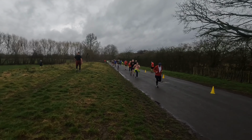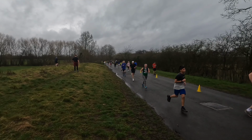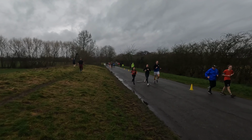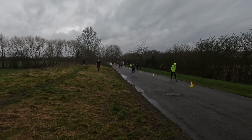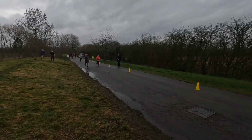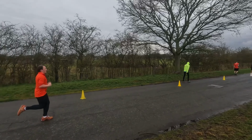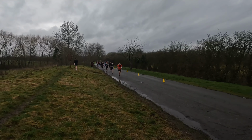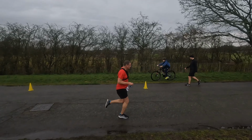People here putting in a good effort. Back of the field, all going for their personal times. It's a great thing about Parkrun, is that everyone's got their own ability and they have their own time. And what I found about this course as well is the paths are quite wide, and it did really thin out quite quickly. So everyone running together was sort of all the same sort of ability. So it didn't get too crowded. As you can see, there's over 500 runners here, but well spaced out.